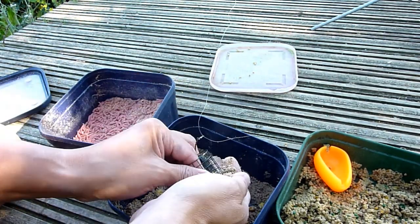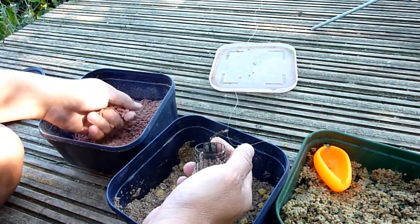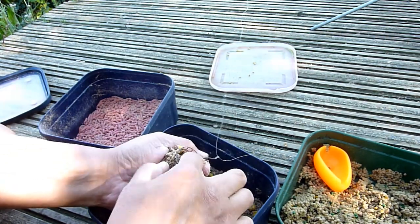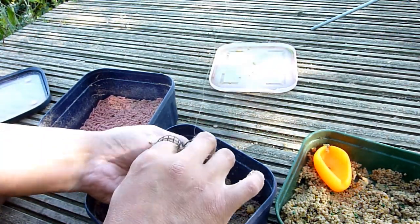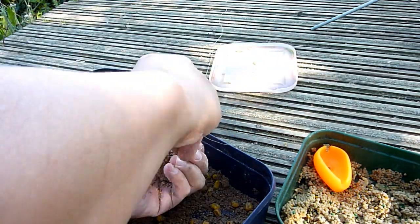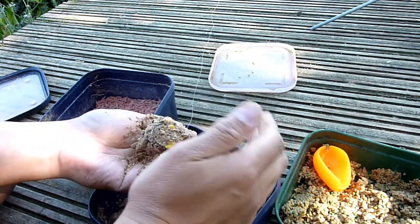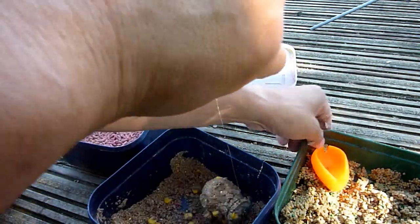So that cast out quite well. We've got corn mixed with ground bait, and this ground bait is river ground bait from Decathlon. And I'm going to fill it up with maggots. Make sure they don't escape. This has worked really well for me in the past. Would it work today? That's the thing. Put the lid on it. Not too much, or I won't be able to cast it. Make sure I've got hook bait on.